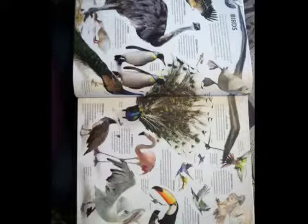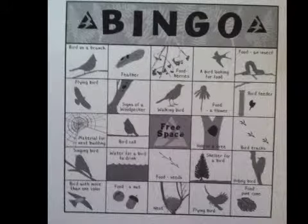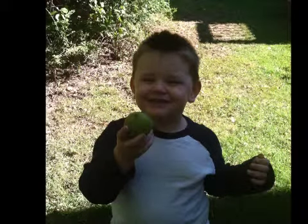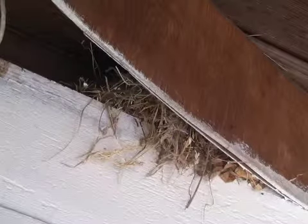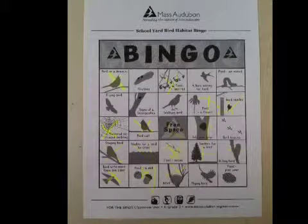We read a fun book about birds. And of course, their eggs. And we played bird watching bingo! We found signs of a woodpecker. And black walnuts. And lots of bird nests on our garage. And in this little birdhouse, we got bingo!